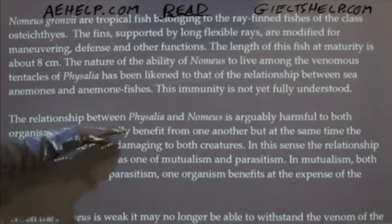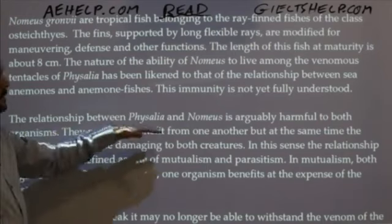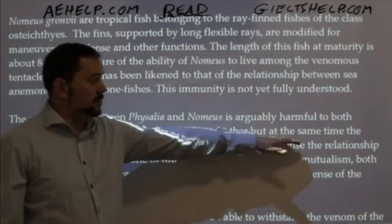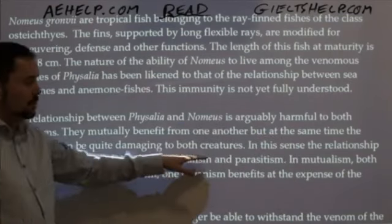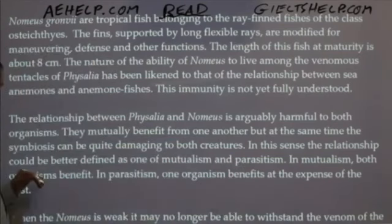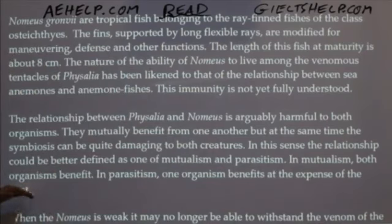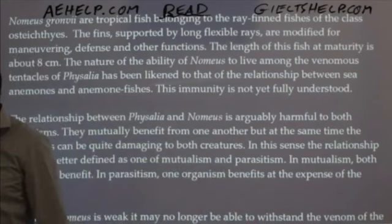So now the symbiosis. The relationship between Physalia and Nomius is arguably harmful to both organisms. They mutually benefit from one another, but at the same time, the symbiosis can be quite damaging to both creatures. So it's a love-hate relationship. In this sense, the relationship could be better defined as one of mutualism and parasitism. In mutualism, both organisms benefit. In parasitism, one organism benefits at the expense of the host.